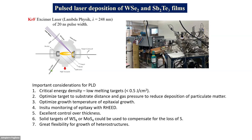You also have to worry about this distance because this distance decides how many particles you are getting in your film. This is a problem with PLD. Most of the time, the film is contaminated with this particulate matter, which comes from the target. And there are tricks. It's more of an art than science, how to suppress the particulate density in your film. So you have to play with the distance between the target and the substrate. You have to play with the gas pressure in the chamber, and you can eventually grow a reasonably good film. Again, you have to optimize the growth temperature for epitaxy. You can do in situ monitoring with RHEED, reflection high energy electron diffraction.